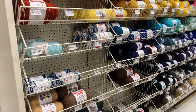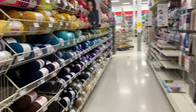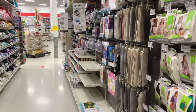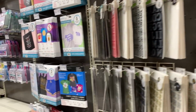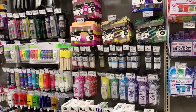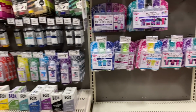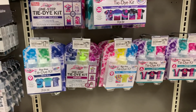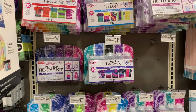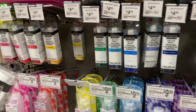So here we are in Michael's. We haven't found the Tulip dyes yet, but we did find yarn. Oh, we did find it. Okay, so what do we have? We have some Tulip tie-dye kits. These look fun. Tie-dye spray. Oh, look at all the colors.